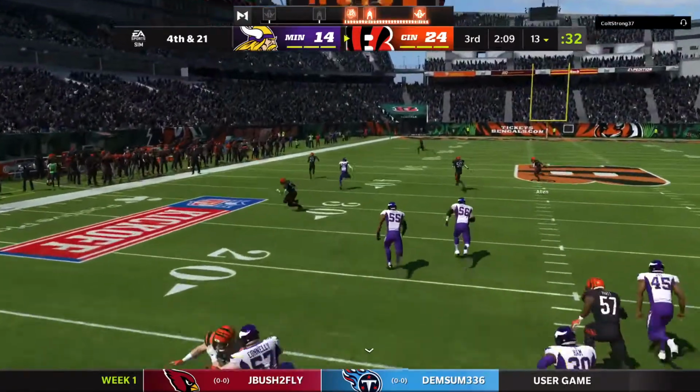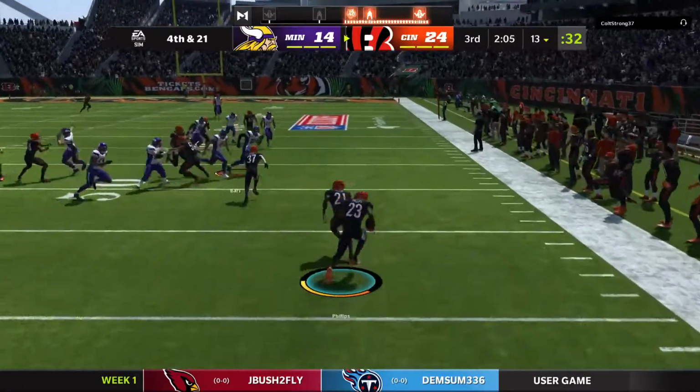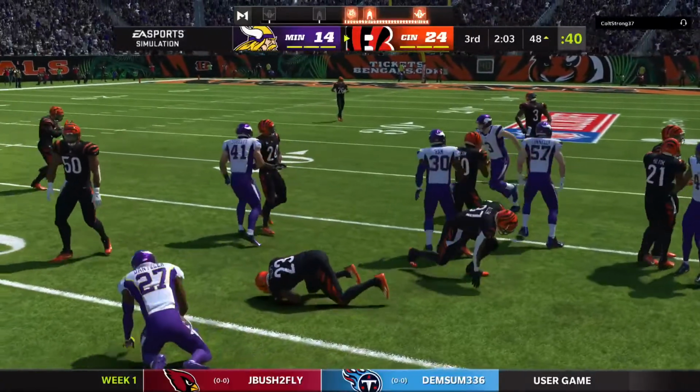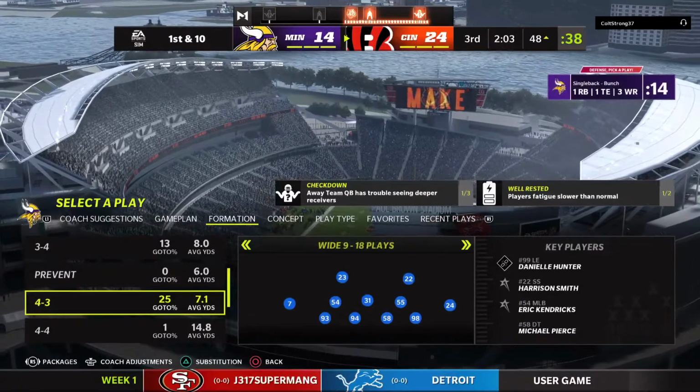Barry on to punt as he gets this one away. A good return there, 17 yards. And the Bengals will take over in terrific field position.